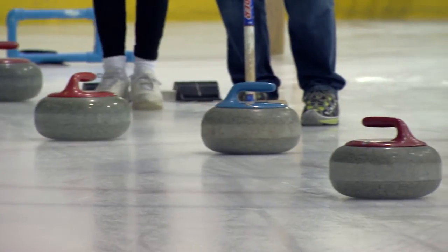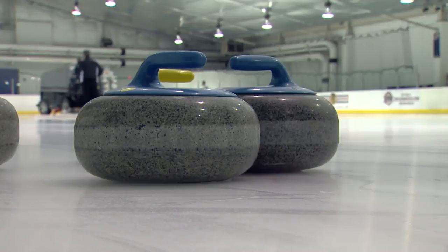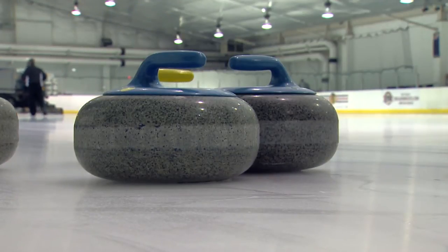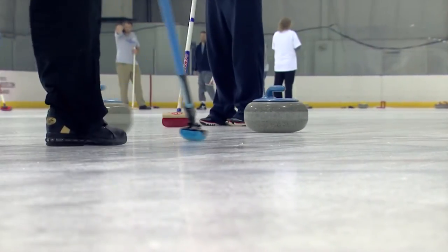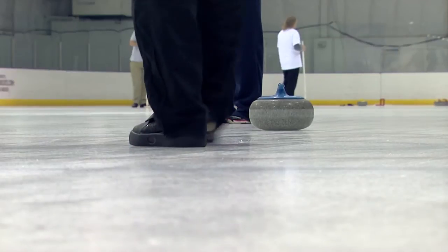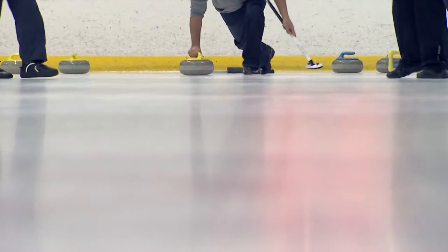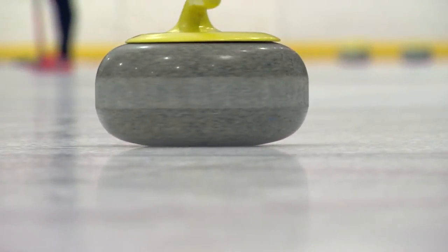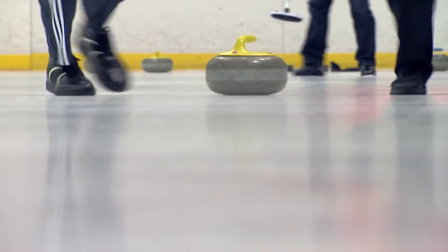I think what people don't realize is that when you curl, it's not smooth ice. We do something called pebbling. That's what allows the rocks to curl. We're sprinkling hot water onto the ice. That will give it variation so the rocks will be able to grip and curl over time. As you throw it down, the rocks will be turning and rotating one direction or the other, and that's what causes the curl. So that pebbling is crucial.